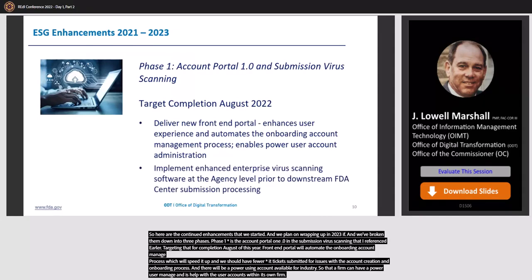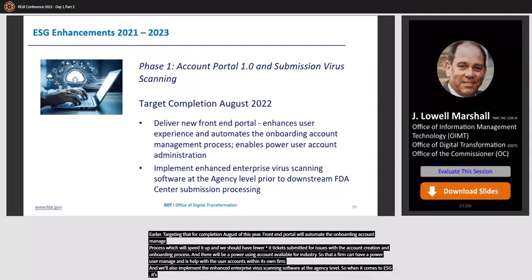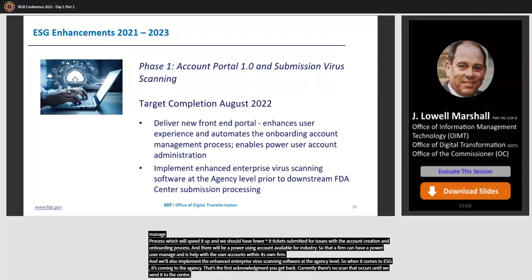And we'll also implement the enhanced enterprise virus scanning software at the agency level. So when it comes into ESG, it's coming into the agency. That's the first acknowledgement you get back. Currently, there's no scanning that occurs until we send it to the center at the center level. This is going to add another layer of security for scanning for viruses and malware, etc., before we send it down to those center inboxes.